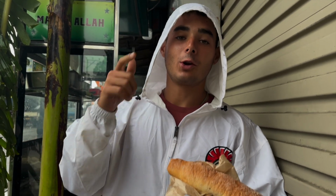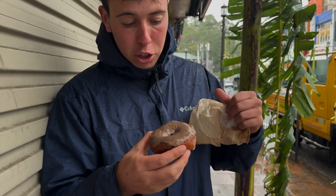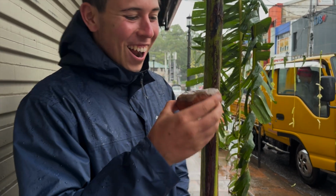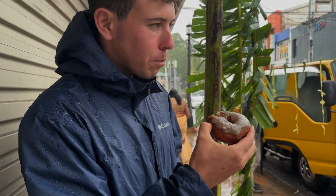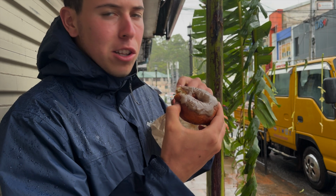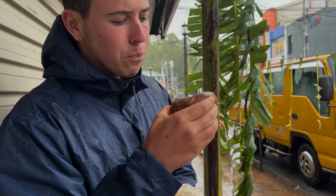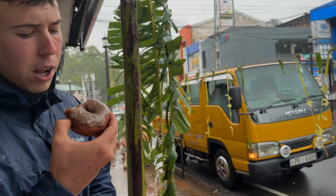Nuwara Eliya, Sri Lanka. All right, so we got a chocolate donut from that shop. As you can see, on the grind, we're staying healthy. All right, one bite. Oh, good frosting. I like the texture. It kind of tastes like a glazed donut. That's pretty good. I'll give it an 8, solid 8. 8 flat. 8 flat.